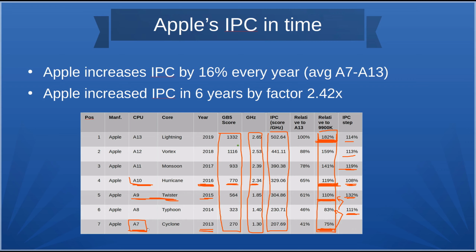And another thing is the A7 Cyclone here. Guys, this is the first CPU with 4 ALUs, and it was in 2013. This is the first 4-ALU CPU in the world. And if you are a CPU enthusiast, you probably know that Intel was also using 4 ALUs since Haswell, and Haswell is also 2013. So actually, Apple, in terms of architecture, was pushing absolutely state-of-the-art architecture since the beginning, since 2013, guys.